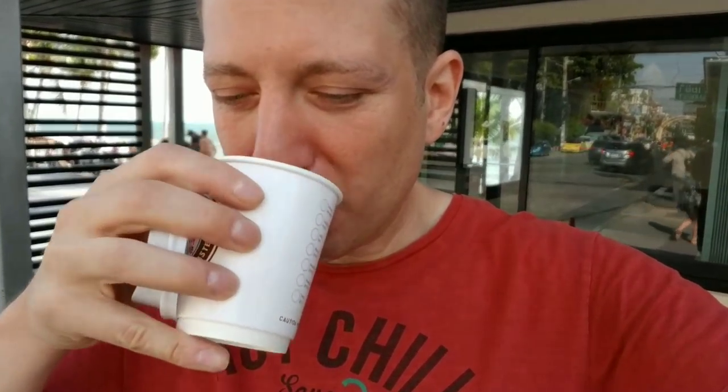Black coffee. They call it a hot Americano. So that's exactly my drink. Hot Americano. All right, whatever. It's really good. Seriously though, this is the best deal around. 25 baht for this rich, rich black cup of coffee.